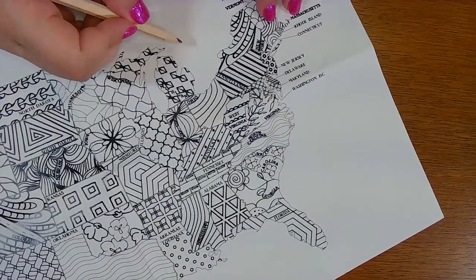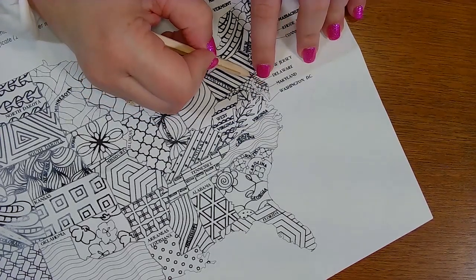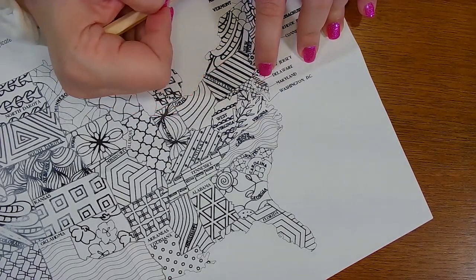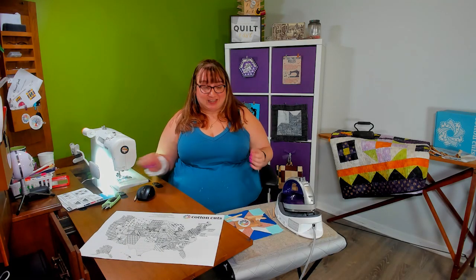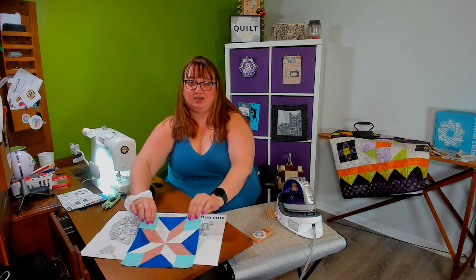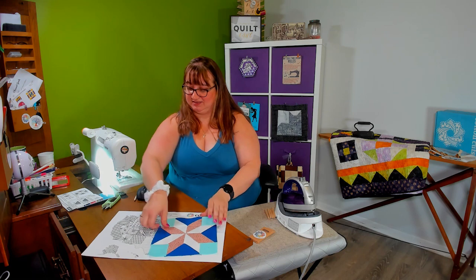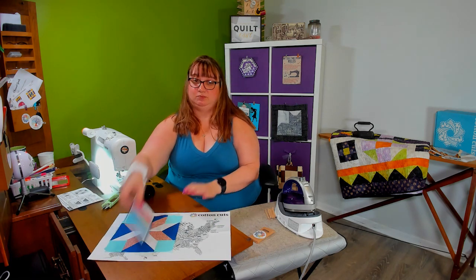All right, our Delaware is all colored in. It's kind of hard to see on the camera because of the light colors. I'll probably color it in with some darker colors later, but it is this state right here. There's our Delaware. And there we go. That is our very first state all finished up and ready to go. Show you the block again. And our little state. Whoops, back.